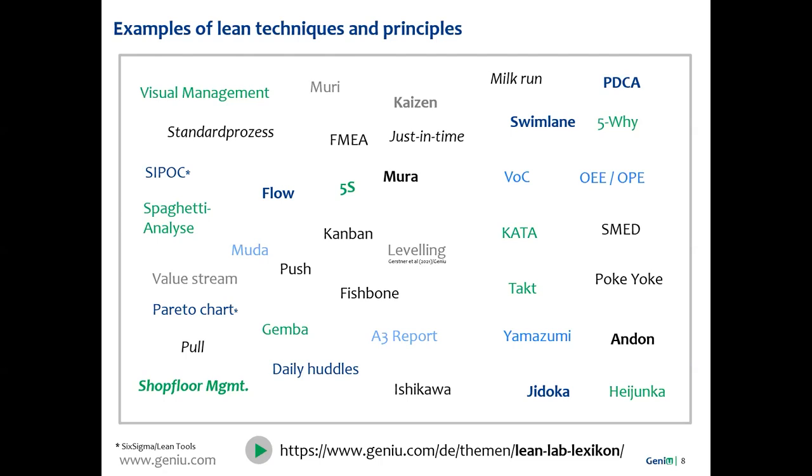So this is quite important to consider, that there are different techniques, because many people actually don't select the right techniques for the problems they are facing. And then, of course, if you select the wrong tool, you will not have the outcome you intend. For those who are interested to read a little bit more about some of these techniques, you can also look at our Lean Lab lexicon, which we have on our website. There we have a little bit more to get familiar with.